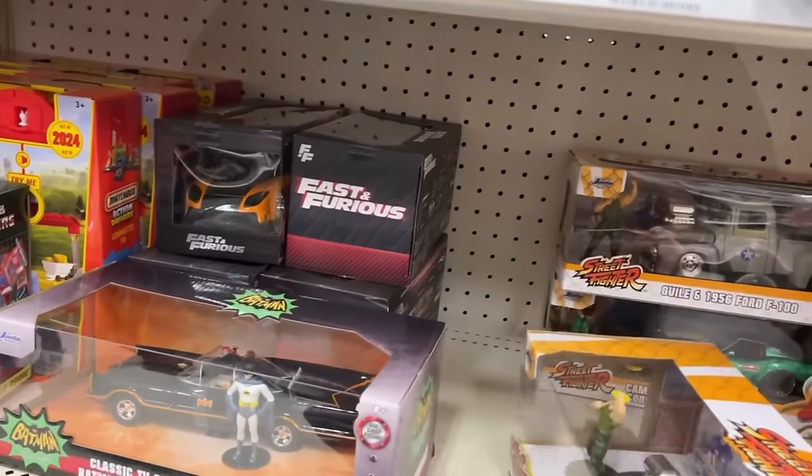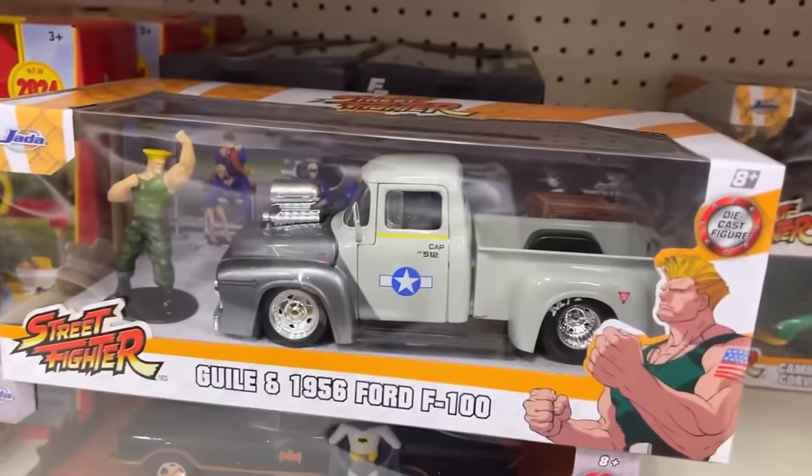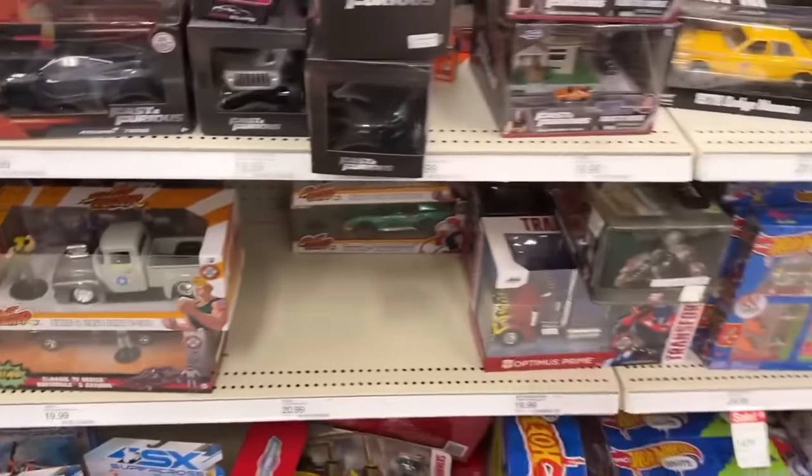Madison's now holding my Chase Star Wars Hot Wheel. I'm starting to instantly regret all the picking on her about those picking up guys in Target.